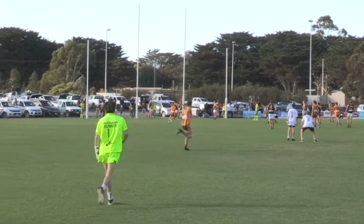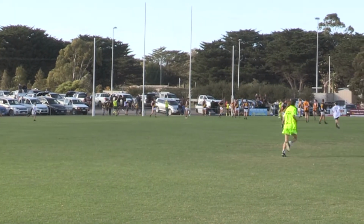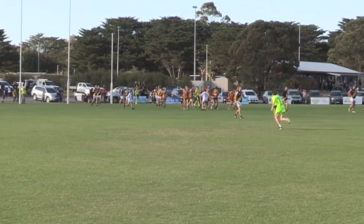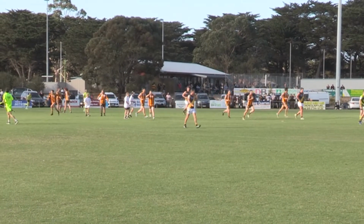Steps in, kicks at goal. I'll tell you what, the kick looked pretty ordinary off the boot, but it's through. So it's 3-6 now, Inverleigh. They take the lead. They lead Bannockburn by 2 points, who are 3-4. 19 minutes gone, second quarter. Commonwealth Hotel, second quarter scoreboard.